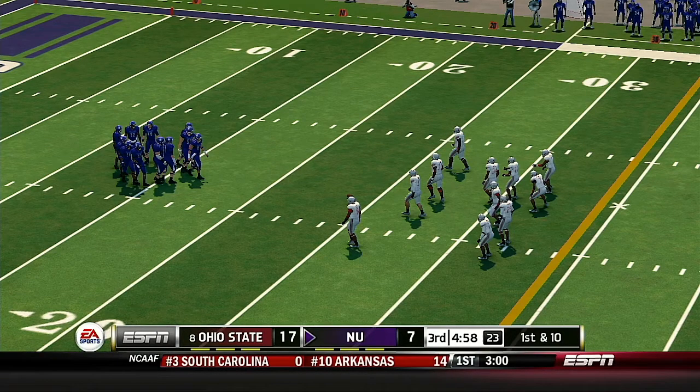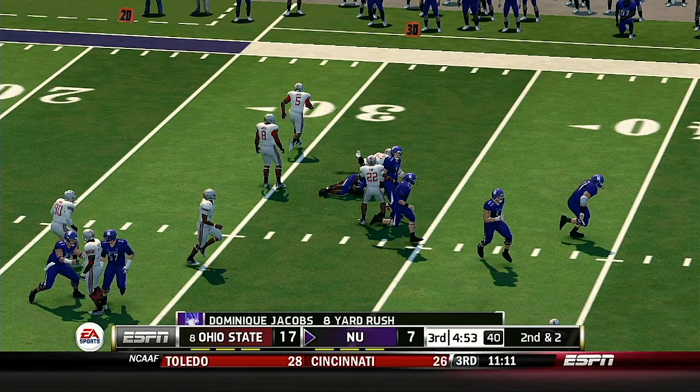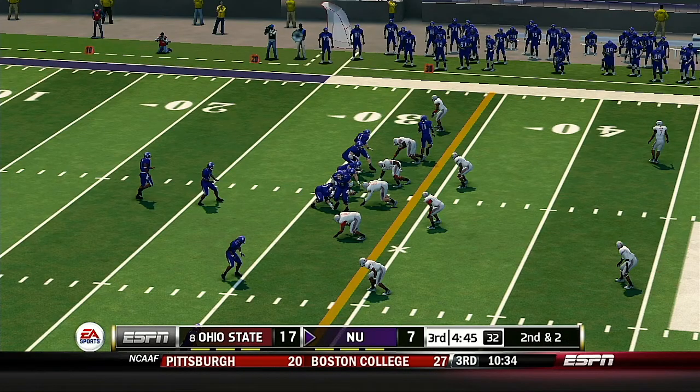Here's a handoff, left side. Tackled after a decent pickup. That's a deep seven. That makes it second and two. Nice run there as they work the outside. Strike complete. He's knocked out of bounds, right around the 48-yard line.